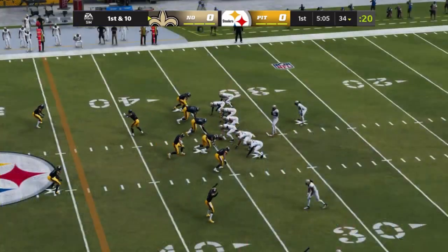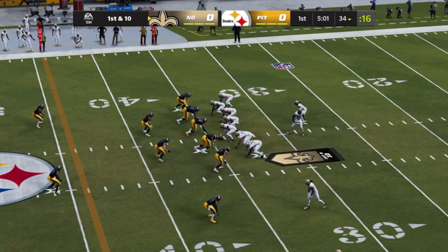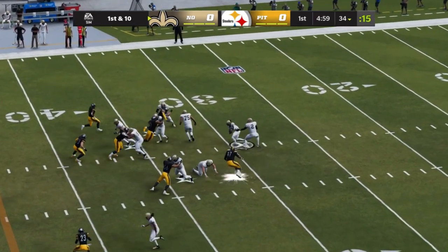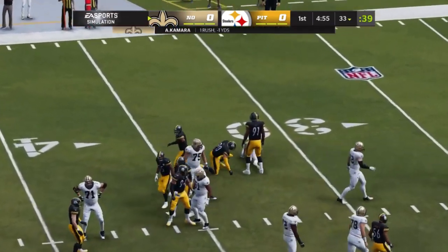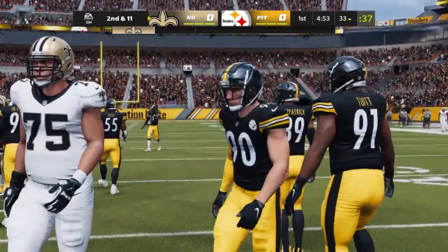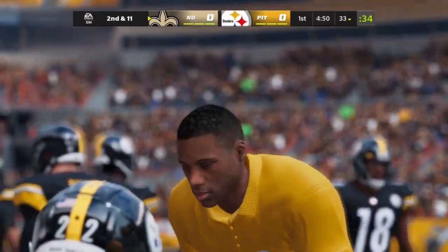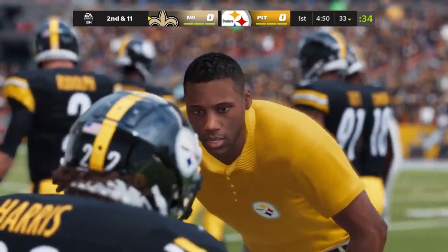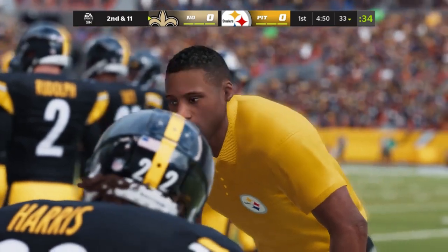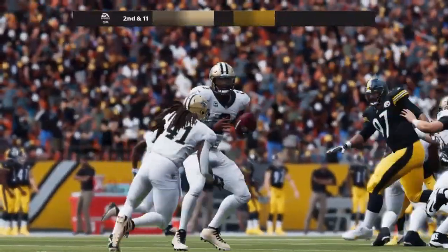From the 34 now, here's first and 10. And he went nowhere. Well, he went backwards, back to the 33. Officially, it's a one-yard loss. That's going to bring up second and 11. Sometimes you just sit back and marvel at what he can do defensively. Speed, strength, quickness, he's the whole package. And that package just wrapped up the runner for a loss.